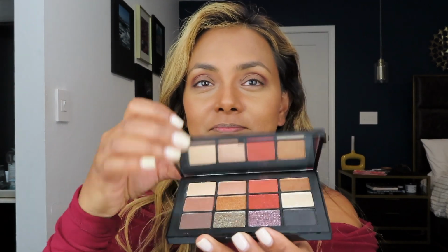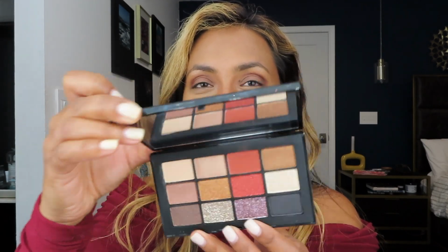Let's move on. I'm using my current obsession, the NARS Inferno palette, which I bought specially for New Year's Eve. You can see all the colors, it's so pretty. Now I'm using one of my cosmetics eyeshadow brushes, but you can literally use the same brush that I use from MAC, the 224, to blend the new colors that I have.